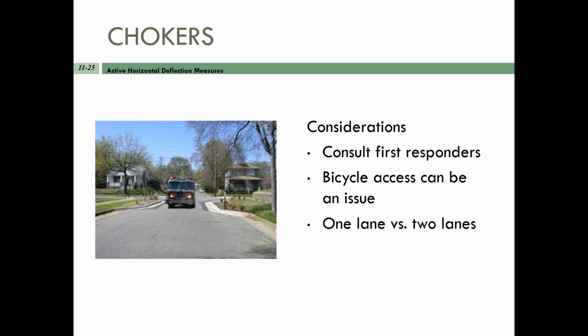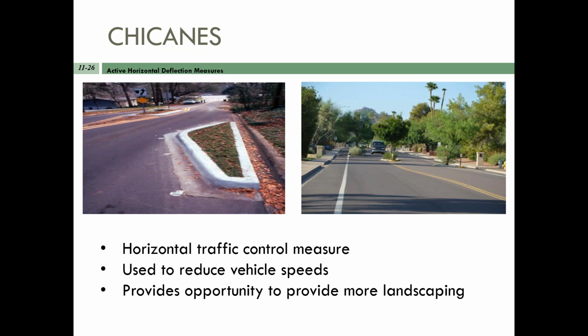Great. Our next one is chicanes, which is somewhat similar to, I guess if you did a combination placement, it could be like a joker, but these are a little different. So can you sort of explain when you might use a chicane?